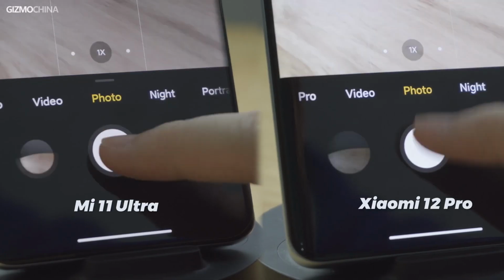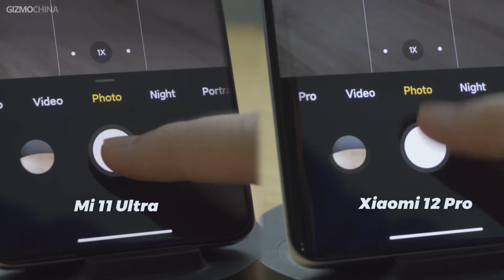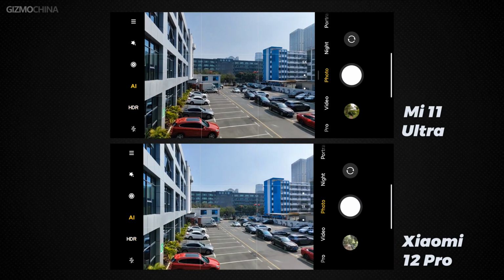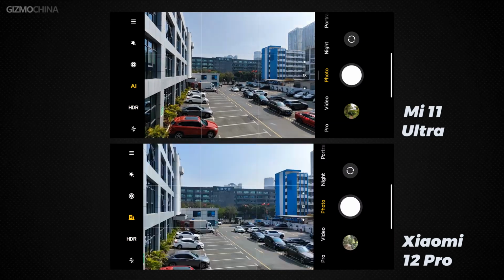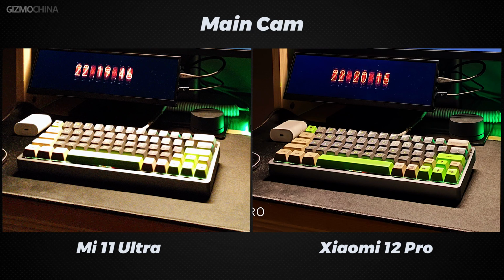You can look at the shutter speed in comparison to Mi 11 Ultra, which is not at the same level anymore. There is also an animation when switching between lenses now, instead of jumping straight to the cameras. Stability has also been improved. Like in this photo, the Mi 11 Ultra took 3 photos that were overexposed, while the Xiaomi 12 Pro encountered no such bugs.